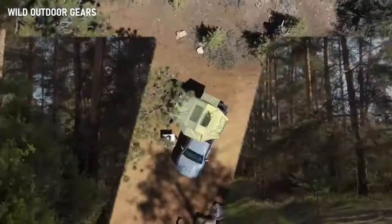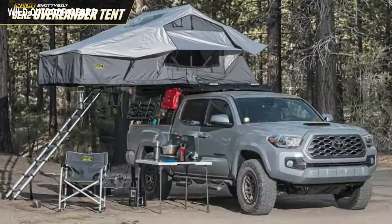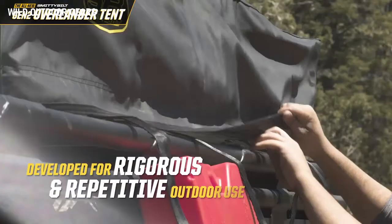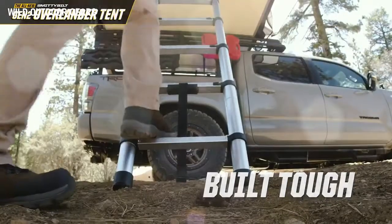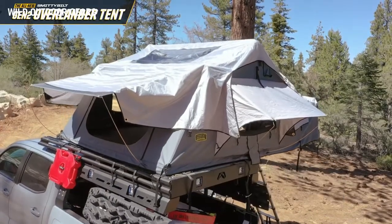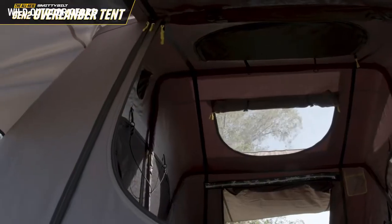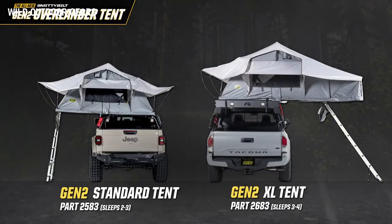The all-new Smittybilt Gen 2 Overlander Rooftop Tent is the ultimate off-road shelter and has been developed for rigorous and repetitive outdoor use. The new tent is built tough, stays dry with a simple setup and simple teardown. Designed by enthusiasts for enthusiasts, keeping comfort and convenience as the top priority. Available in both standard and XL sizes.